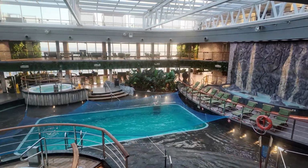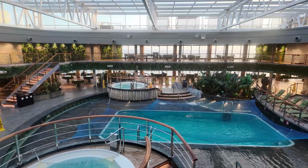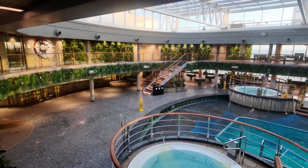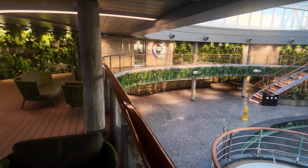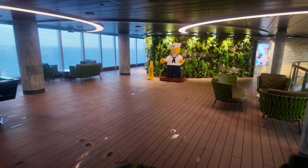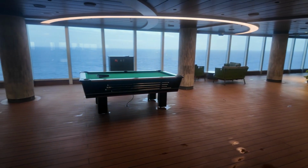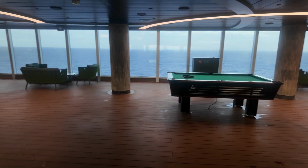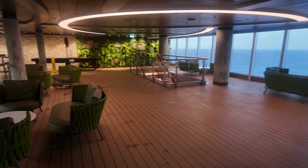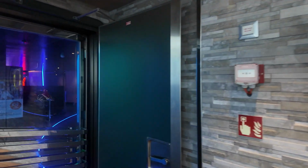This is the indoor jungle pool. It does have a retractable roof, so if it is beautiful out, they can open it up. They never did that on this cruise. I'm not sure why. Maybe it wasn't necessary because you do have an outdoor pool as well, so they wanted to keep some semblance of an indoor area. But really nice area. Plenty of things to do here. You have ping pong, you have pool. Lots of fun, interesting, comfortable seating. Again, this area does get a little bit crowded on sea days, but nothing crazy.